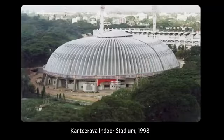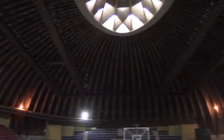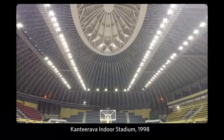Speaking of Nervi, one of the structures that reminds me a little bit of Nervi is the Kanteerava Indoor Stadium. Right? Did Nervi inspire you for that stadium? Absolutely, because when I was a student at MIT, we did an analysis of Nervi's work in a similar studio, and then we found it is safe. That was the conclusion at MIT. A professor directed us to do an analysis. We did a theoretical analysis and found that Nervi's structure, that beautiful structure, is safe and sound.